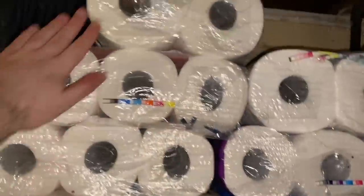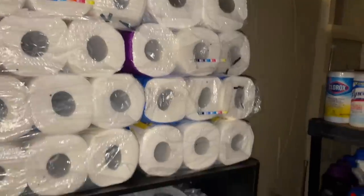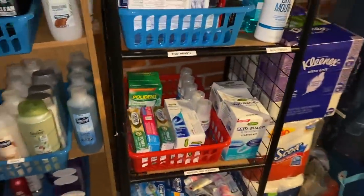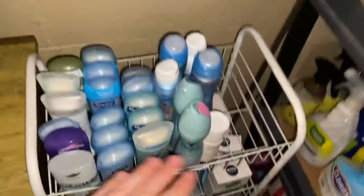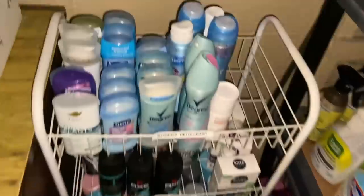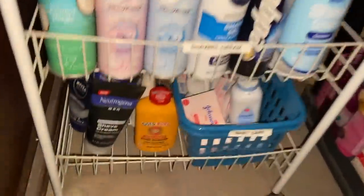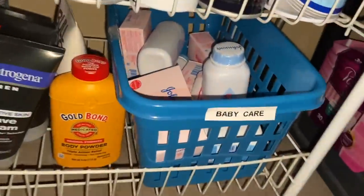And then up here, I keep all of the bigger packs of toilet paper, so like the 12 roll or 8 mega rolls or whatever. So love that. Then I have this cart, which was previously over here where these paper goods were. I had it there. Now it's here out in the open. I got deodorants here. Women's deodorants, men's deodorants, shaving cream, more shaving cream, and then baby products.